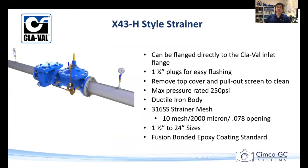The X43H strainer that is available from Clay Valve can be put right onto the front of your Clay Valve. They're really nice and easy to clean out. We talked to a lot of water districts that really like them because the opening is right at waist height, right by your Clay Valve. So when you're doing maintenance, it's really easy to just open it up and clean it out.